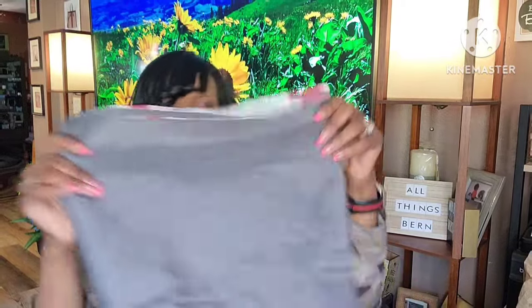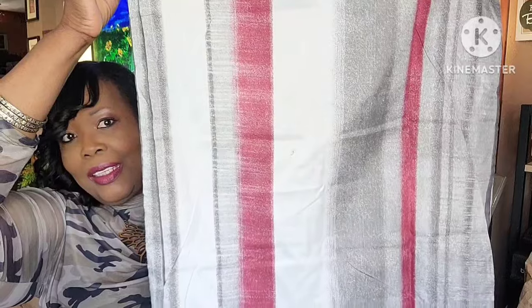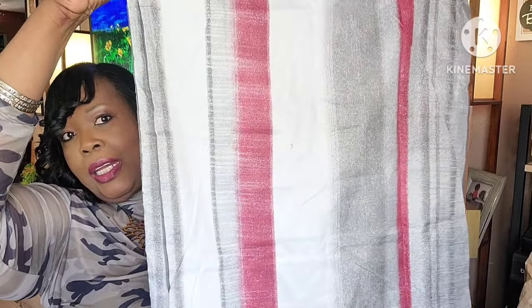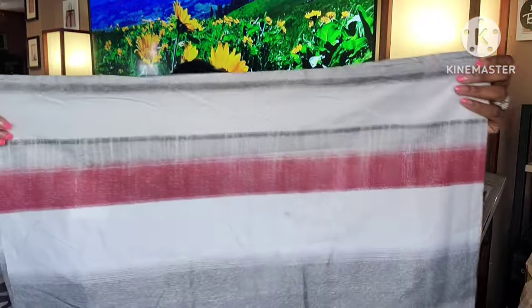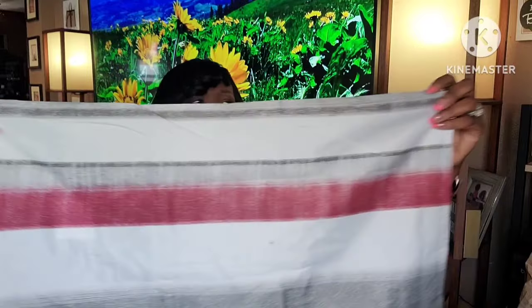Okay. See, wait, is this just one? Because it says two. See what I mean, y'all? I thought it was gray, but it's not gray. Look at that. Red, dark gray, light gray, like different shades of gray. And these look a lot shorter. These, probably they say 20 by 30 as well. But they look a lot shorter than the white ones.